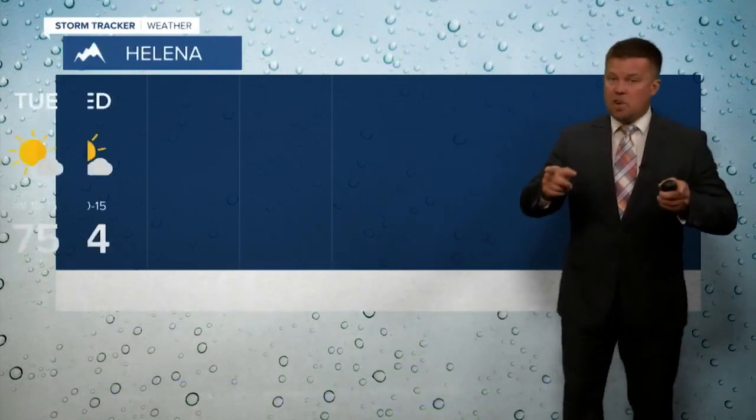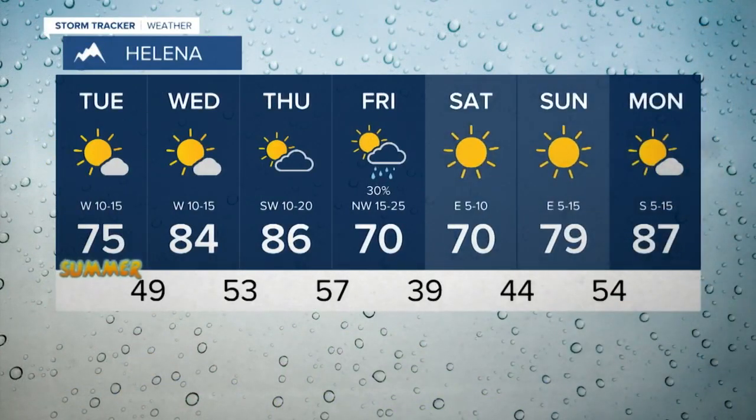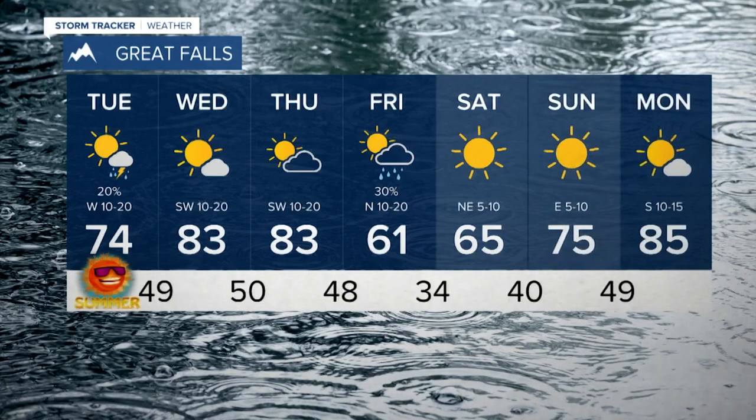A couple of isolated showers and thunderstorms. Some of you may have to watch out for a frost and or freeze on Friday night. Helena should get down to 39. The valley could be a little colder. Great Falls, beautiful start to summer. Friday night, though, we're down to 34.